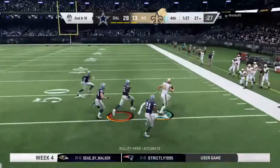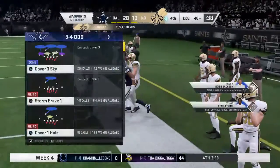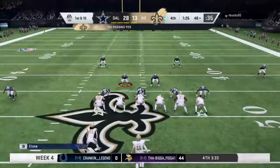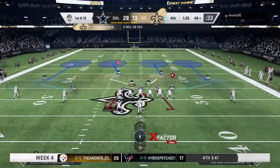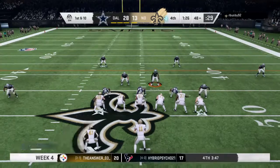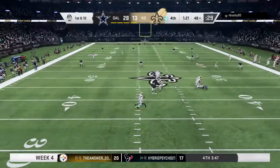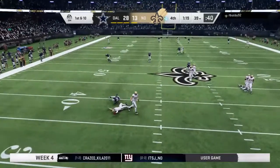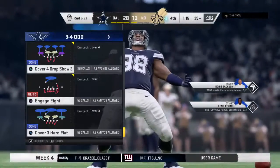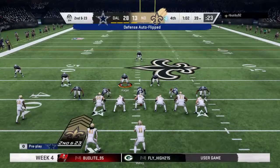Here's a ball thrown right side and complete. And he'll take this to the other side of midfield before going out of bounds. 25 yards there on the catch and run. On 1st and 10, here's Wentz. And down he goes. They bring down Wentz on the sack. Damon Harrison. What a play by him. That's going to go as a loss of 13.